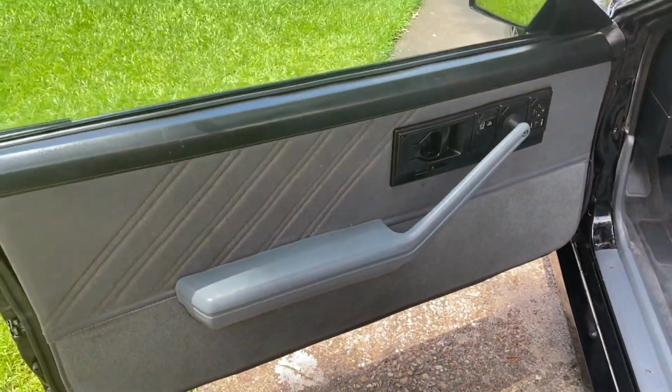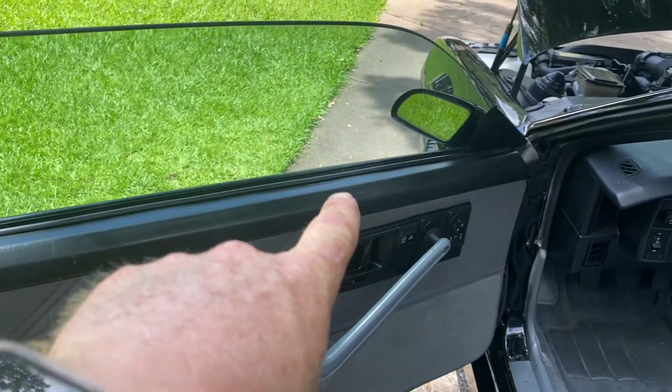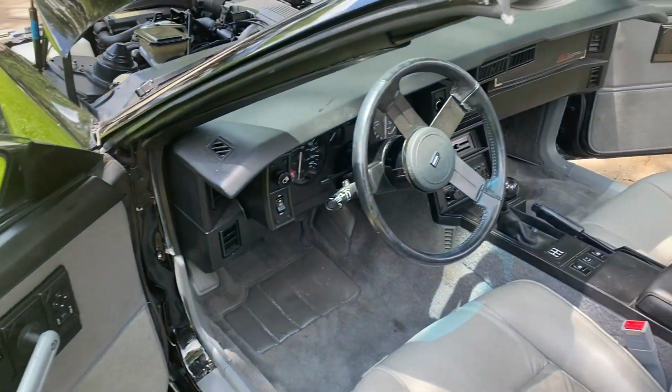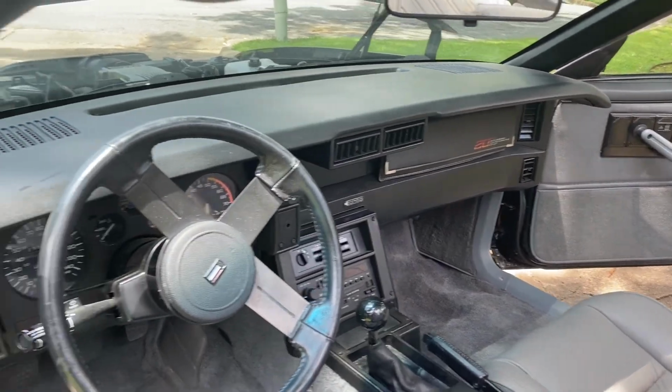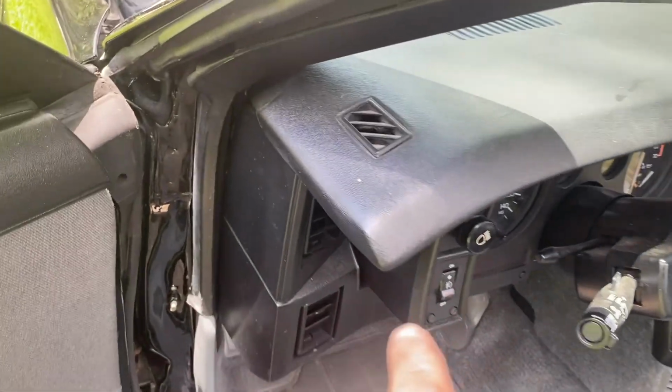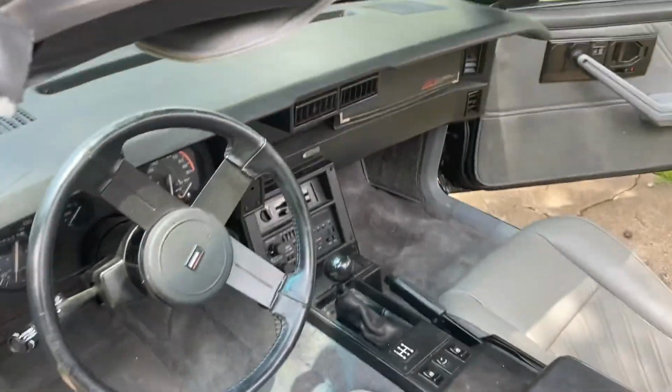Armrests are all original. These door toppers are usually cracked, warped, very hard to find. Original IROC steering wheel. The dash pads on these third gens are always cracked or broken on the corners, or cracked in the middle. I don't know if you can see through the windshield or not, but this dash pad is in perfect condition. Very difficult to find that.